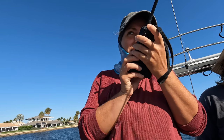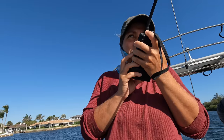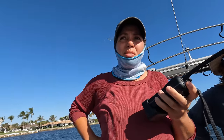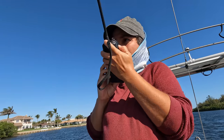Hobie Sound Bridge. This is sailing vessel Inesperada, southbound, requesting an opening. Hobie Sound, this is Hobie Sound Bridge. What is your height, your length, your feet? 55 feet high, we are 12 feet wide, and we are 40 feet long. ETA 5 minutes. Roger, Captain, good copy. As soon as you get a little closer and it's safe to do so, we'll start our opening process. We'll stand by channel 9. Thank you very much. Standing by channel 9.